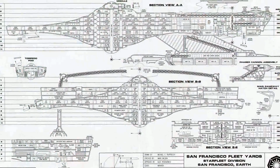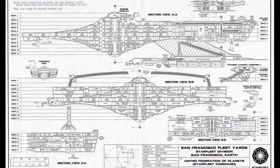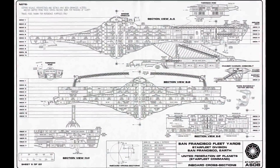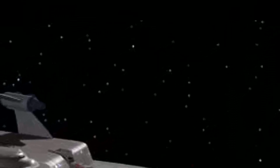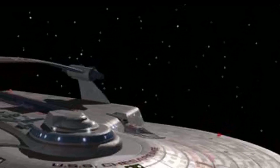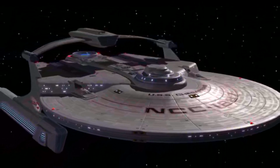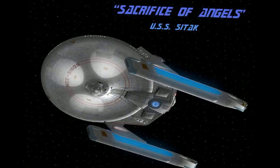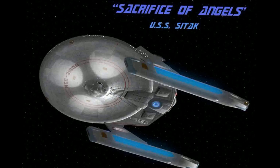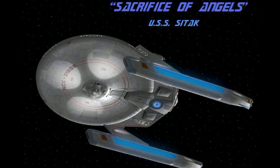Mounted on the underside of the primary hull were two nacelle pylons connected to the warp nacelles. Design features on the primary hull included a docking port located on the forward section of the ship. The aft section included two shuttle bays, separated by the vessel's impulse engines. These shuttle bays were visually numbered, 1 being on the rear port side and 2 on the rear starboard side.